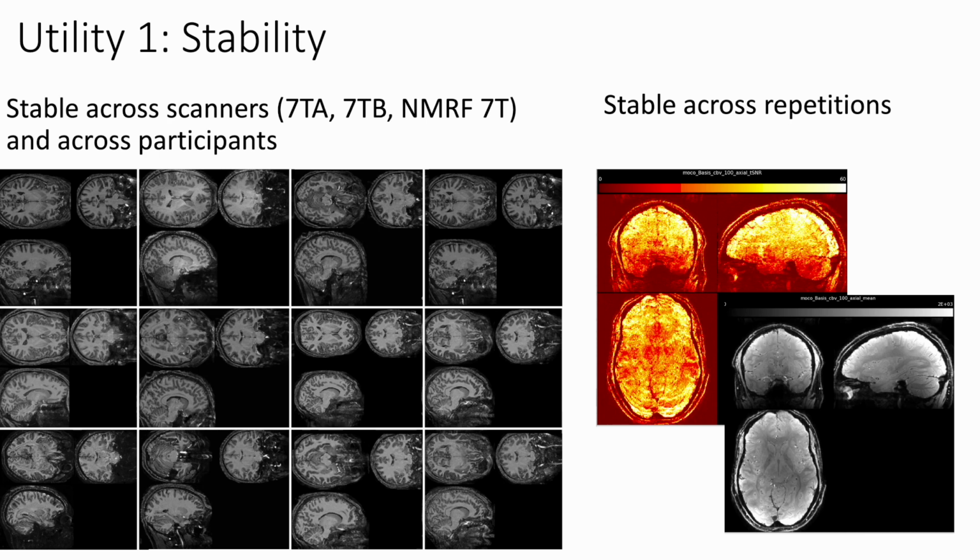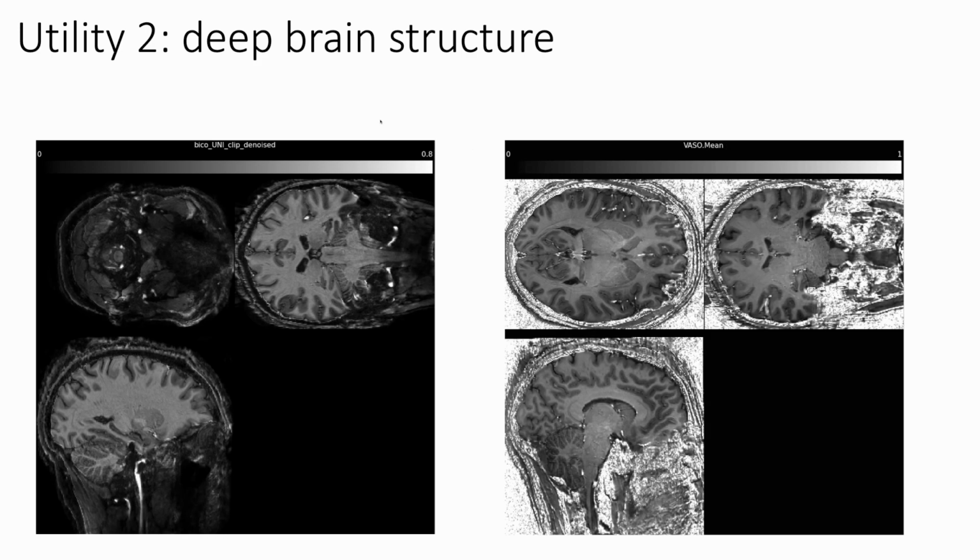We also did test-retests where we looked at the standard deviation of the test-retest versus the mean, and we see that we have about 2% variance across test-retest. It's literally a measure of tSNR for structural imaging. How deep can we go? Because we do this UNI image model as an MP2RAGE, we are not directly as sensitive to the deep brain structure. So you can see the gray matter, white matter in the spine. Here I'm showing you the difference between the PTX and STX, where maybe the PTX helps you a bit down there, not too much though.